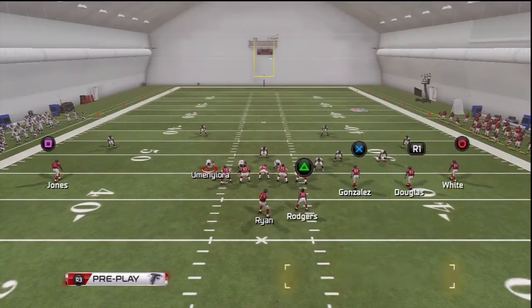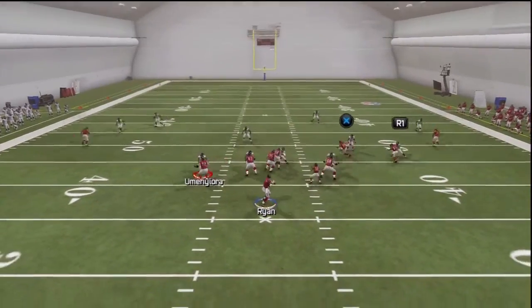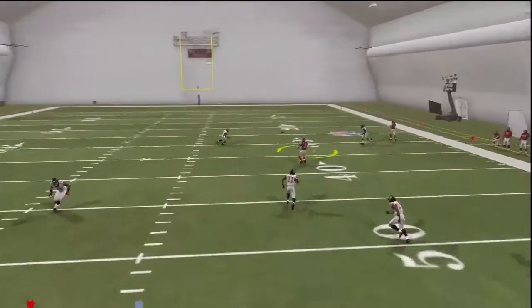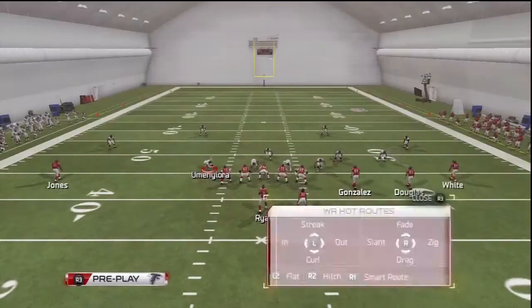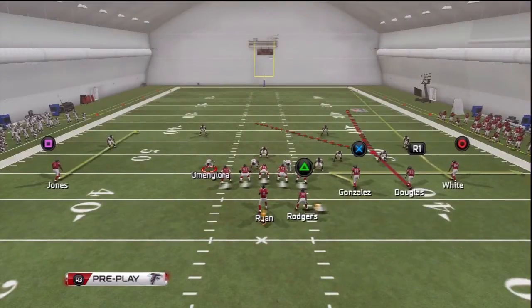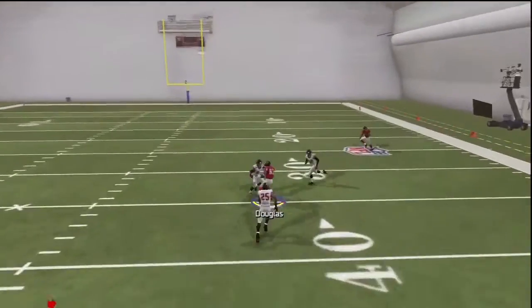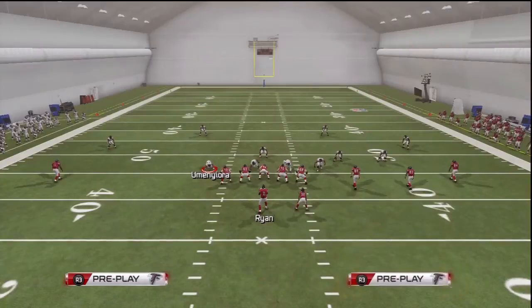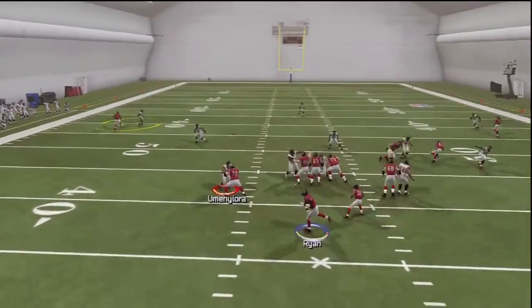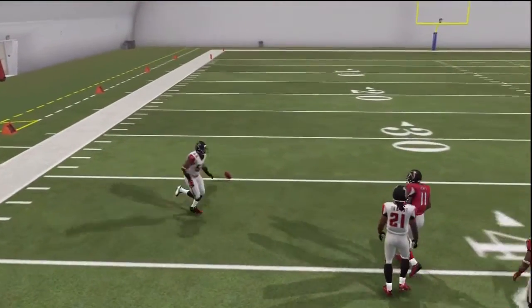This is cover three. Have him hit the jab inside. Run right down that seam. The safety comes down to respect that. Just pop it right behind him. Now if someone is using that, you just have to use your head a little bit. You can hit that really quick before that safety drops on the other side.